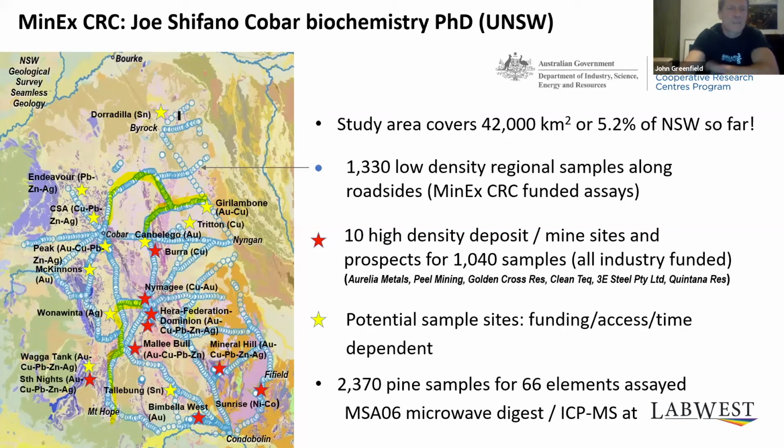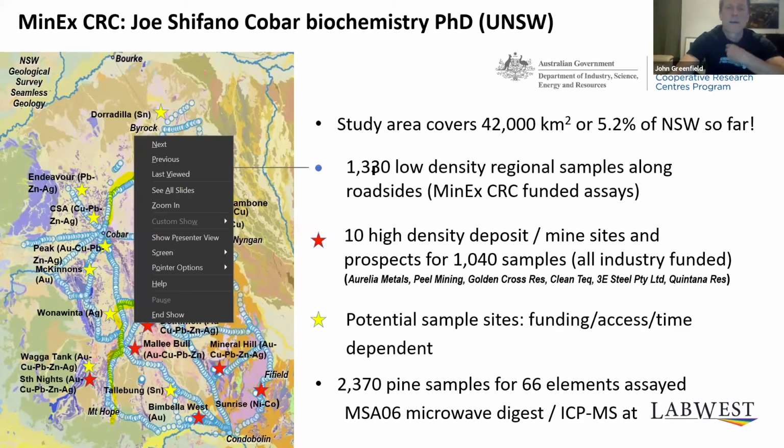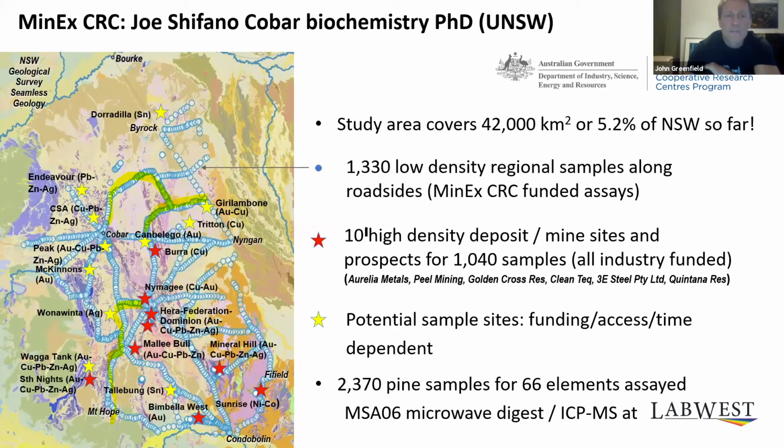He's done Niton. He's now getting all the results back from ALS. And he's getting some great results. It looks like the tungsten and the lead are really important as pathfinders to mineralisation. And he's gone in and done all of the red dots here. That's where he's gone in and done the deposits, the prospect scale sampling, and come out with really good results there.